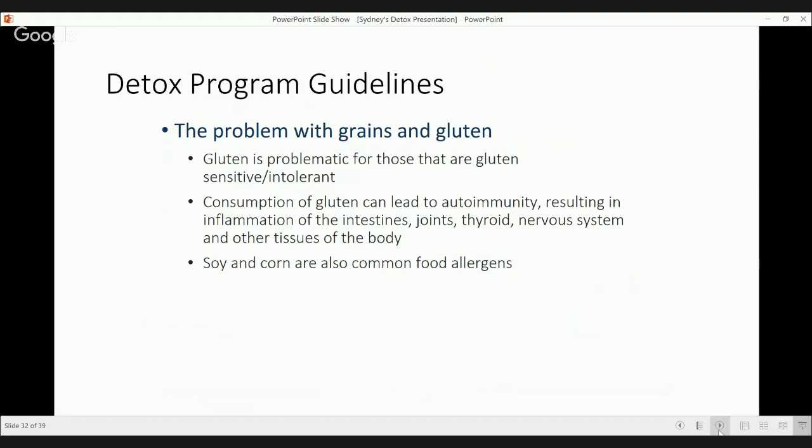And just real briefly, some of the problems with grains and gluten is that it is problematic for a large population of people. And if you keep triggering the immune system with that sensitivity, it could lead to an autoimmune disease, which results in inflammation, which creates joint pain, thyroid issues, nervous system issues. So you want to pay attention to those sensitivities. And then soy and corn are also common allergen foods. Typically, unless they're certified organic, they're genetically modified.